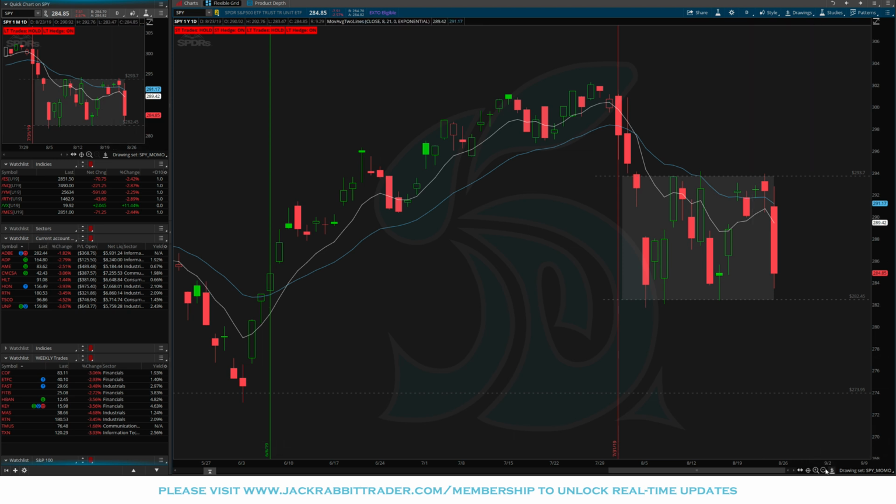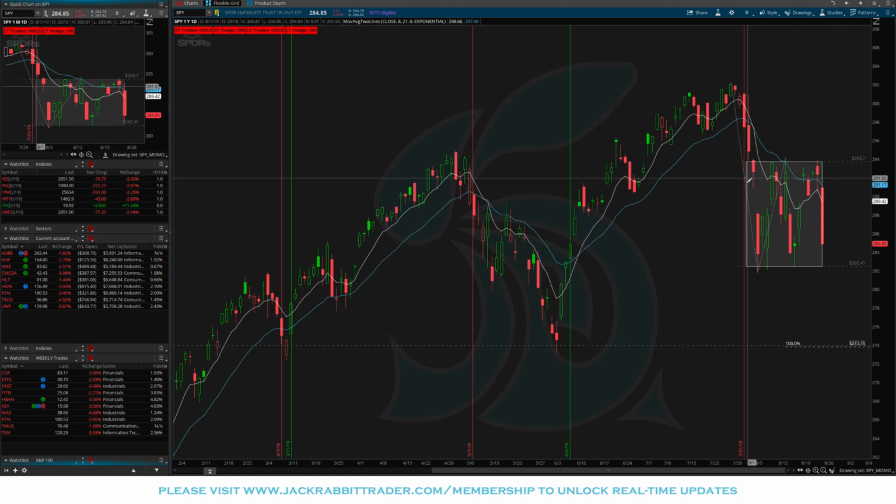Who knows? So last week, and what we talked about in this week's Jackrabbit report, is the potential for this ABC pattern, right? Where you come from the highs to the low, back up to what they call the throwback, and then it projects a price target below. Of course, that lines up perfectly with the 273 level. And if you look at what happened back in May and June, this also pretty much marked the bottom as well.